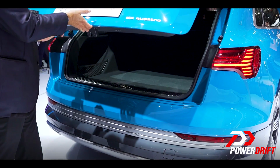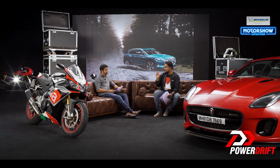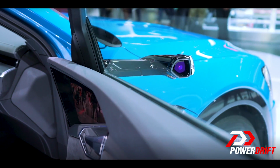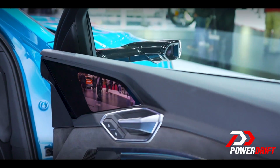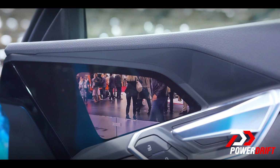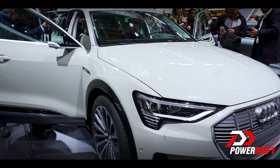It offers 660 liters of luggage space, which is also very interesting. But perhaps the most interesting feature about the Audi e-tron is the rear view mirrors. In fact, they're no longer mirrors, they're cameras. And this has had a huge impact on the aerodynamic coefficient. It has an aerodynamic coefficient of 0.27, and I think a Prius is about 0.22, if I'm not mistaken. So that's pretty impressive for a big machine like this to be so aerodynamically efficient.